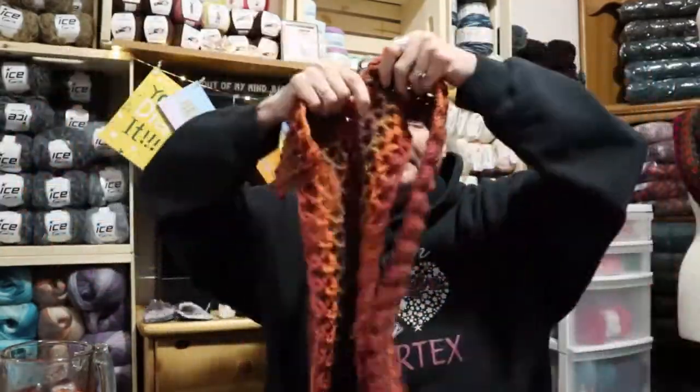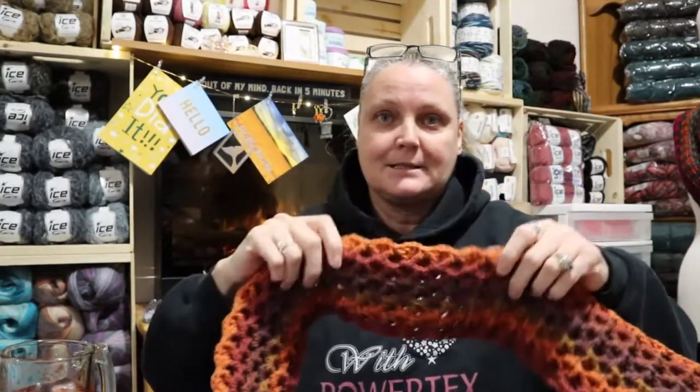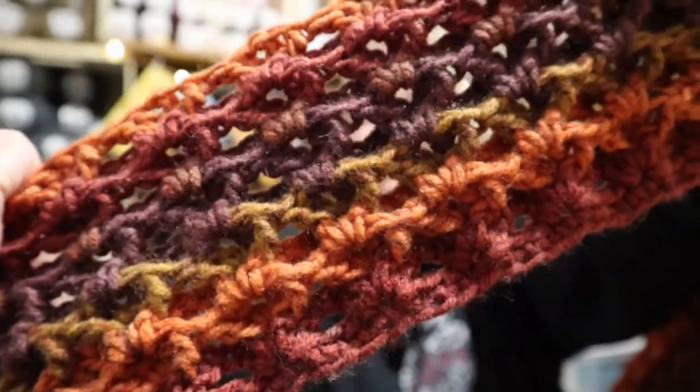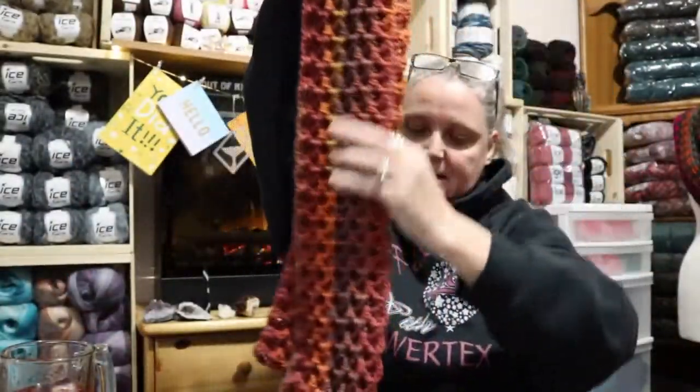First off, I want to show you a whip that I'm doing right now that I'm so excited about. I'm going to be doing a tutorial on this, but it is going to be a rectangular shawl. And so it's really, really long, but I'm like a quarter of the way done. It's going to be really long, but there it is. Isn't that cool? So, that's what I'm working on right now.